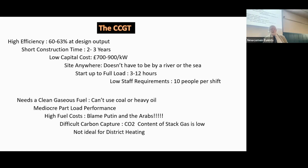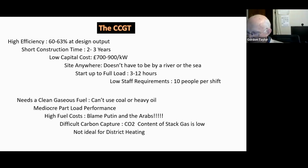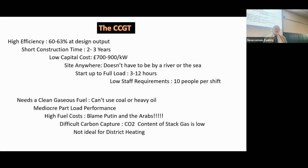Start up to full load is very, very quick, 3 to 12 hours. Again, you contrast that with nuclear, which I suppose you'd be talking about a fortnight. And low staff requirements, 10 people per shift. And I think this might be an exaggeration.